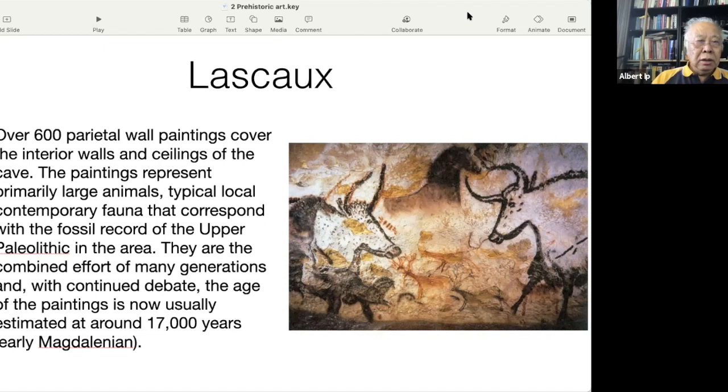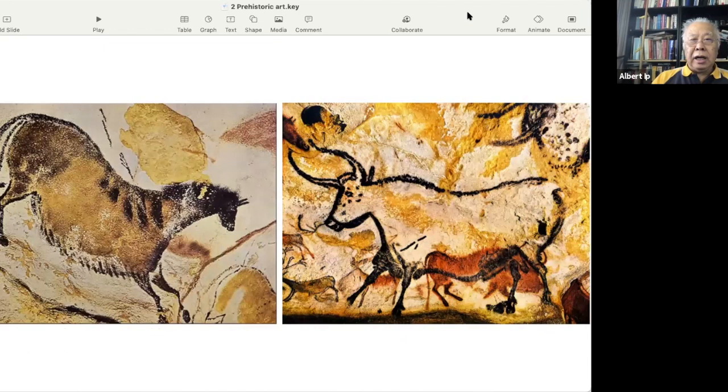This particular painting dates back to about 17,000 years ago. Here are some more of these paintings. I would just say these are very beautifully drawn animals, and they are overlapping each other. So we don't know whether this overlap is by different artists or the same artist and so forth, or why they painted it like that. Is that for a teaching purpose or what? We don't know what the purpose of painting these animals was. Were they used for storytelling or something else? We don't know, but here are the beautiful paintings.